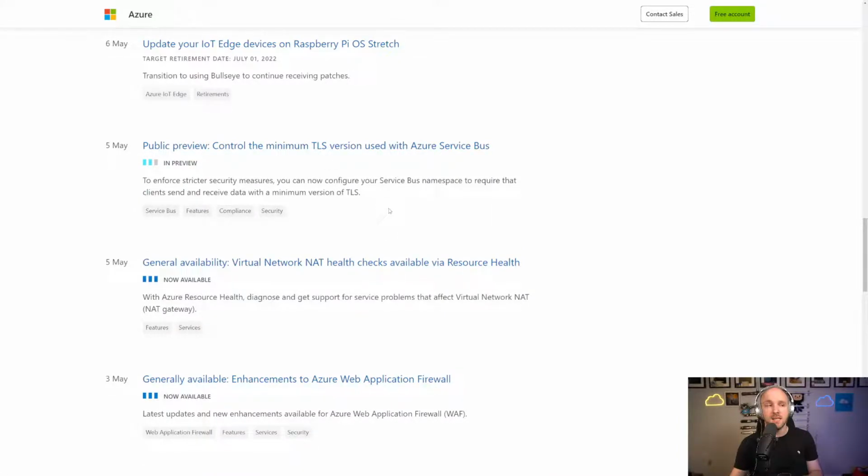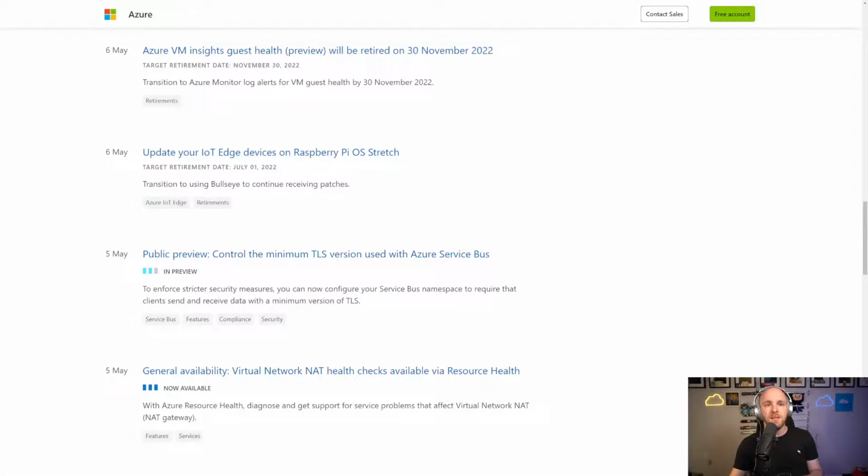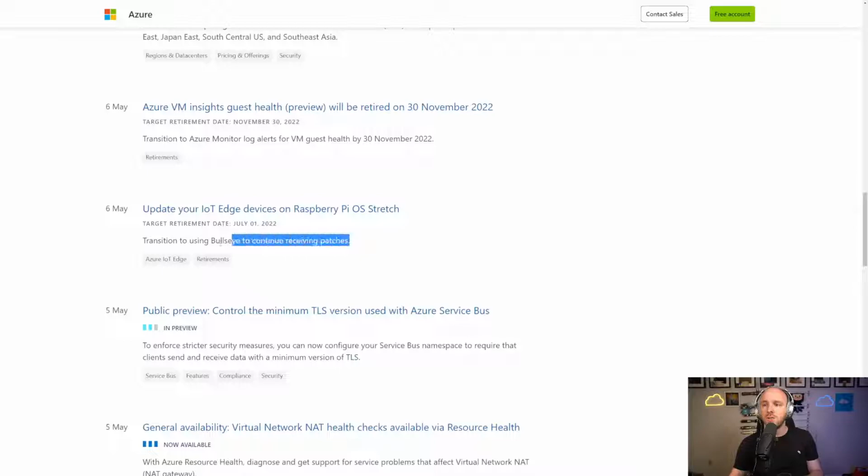Again, great to see that level of configuration coming in there. Update your IoT Edge devices on Raspberry Pi OS Stretch. So if you are using Stretch, then go and update. Transition to using Bullseye to continue receiving patches.